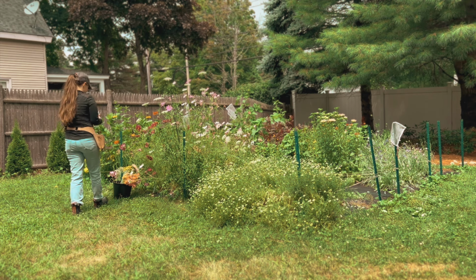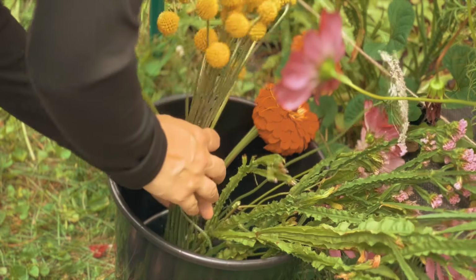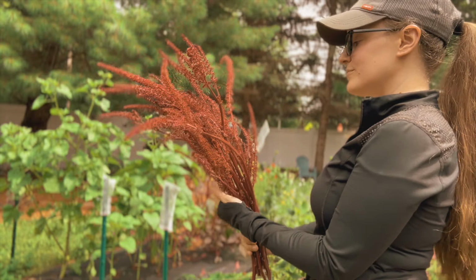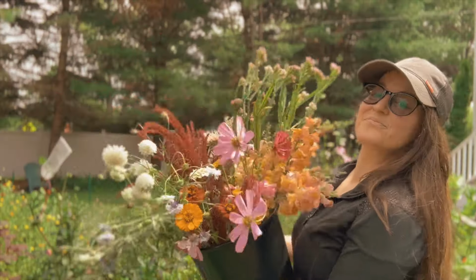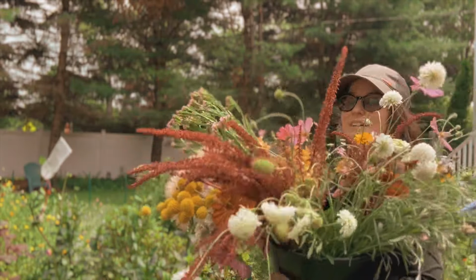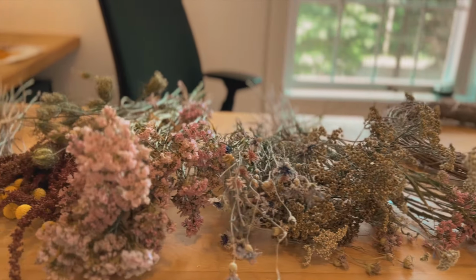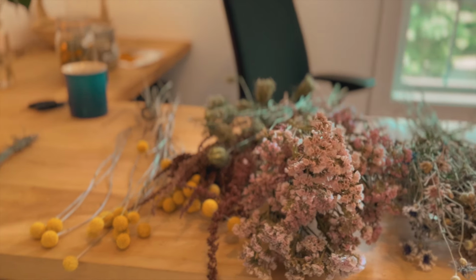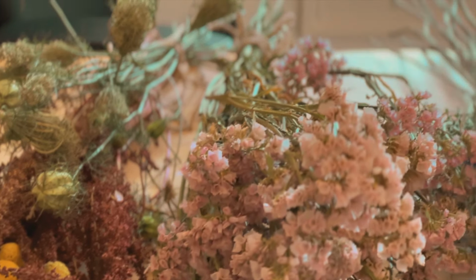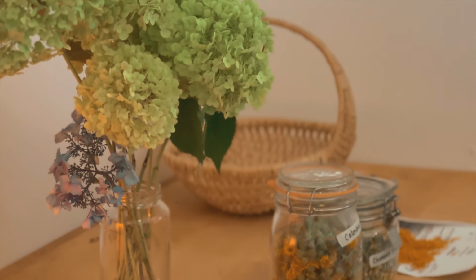I've been harvesting statice, amaranth, crespedia, nigella, and yarrow, all from the garden, to just name a few. What I didn't anticipate is just how many dried flowers I would need to complete my wreath. So I figured now would be a perfect time to get a jump start on some of my fall preparations, to gauge how much more I will need to harvest and dry over the next coming weeks to finish this project.